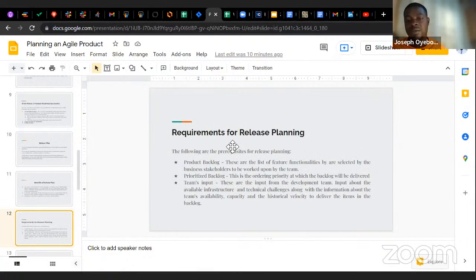So there are also requirements for release planning. The following are the prerequisites for release planning. Number one, product backlog. So product backlog are the list of features or functionalities that are selected by the business stakeholders to be worked upon by the team. Prioritize backlog. This is the ordering priority at which the backlog will be delivered.